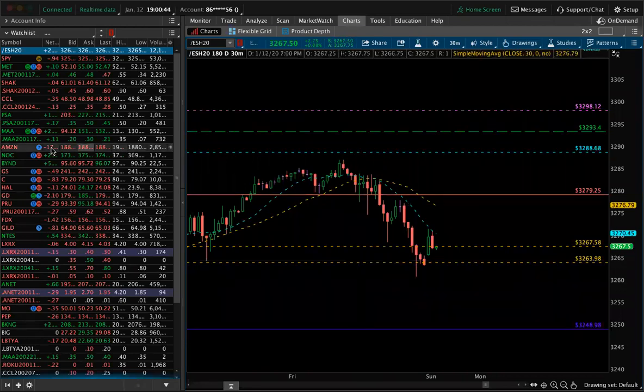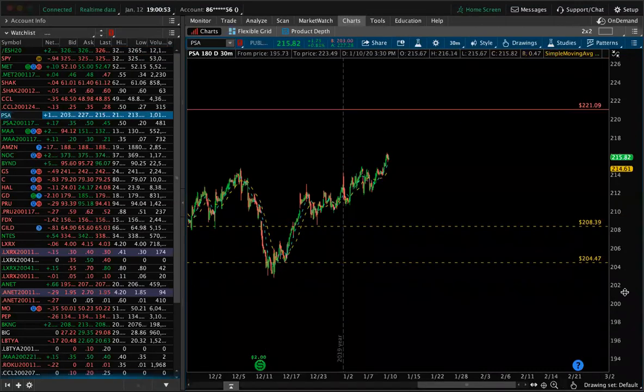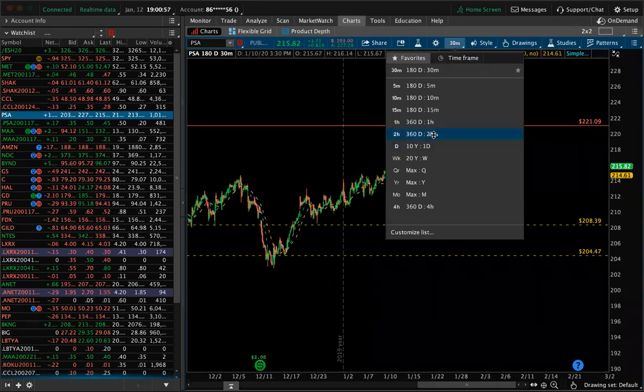So currently we have an open core PSA, CCL, and MET. PSA has been very tricky. Some of you have been trading in and out, and I guess we discussed buying the low, selling the high. By the time this trade actually plays out all the way to where we want, 221.09, possibly this week, that's what we want this week as target.